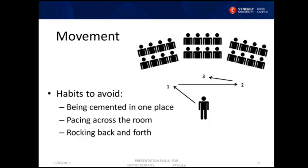Try to also move in the room. Don't stand still. This is again why it's important to have a wireless mouse, because it will allow you to move around the room and not be stuck in front of the computer where you have to change your slides. Don't be cemented in one place, but also don't walk too much, don't pace around the room. So just comfortable, fairly dynamic movement around the room to maintain the dynamic of your presentation.